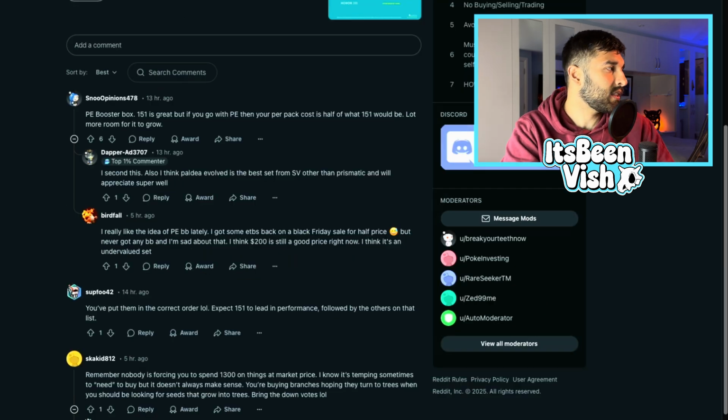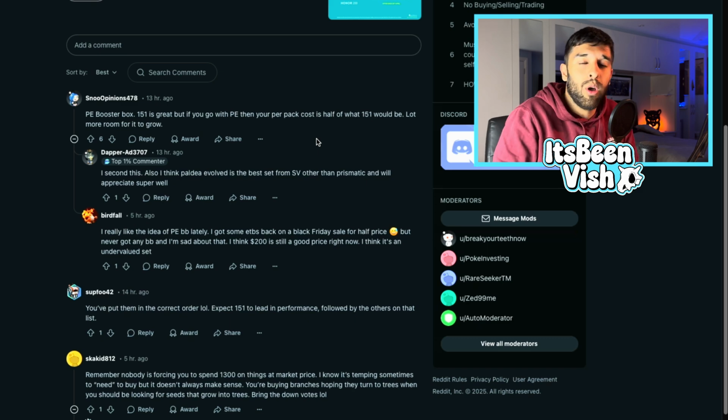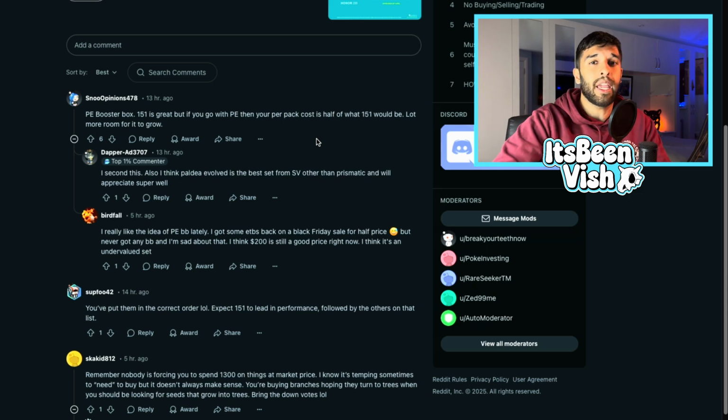And what do people say? Let's see. Paldea Evolved booster box, 151 is great, but if you go Paldea Evolved, then your pack per cost is half of what 151 would be. That's a fantastic point. How do we know that 151 is going to go to 25-30 quid a pack? It probably will one day down the line. But you're waiting and waiting and waiting for that to happen. Buying in at 12, 13, 14 quid a pack is harsh.